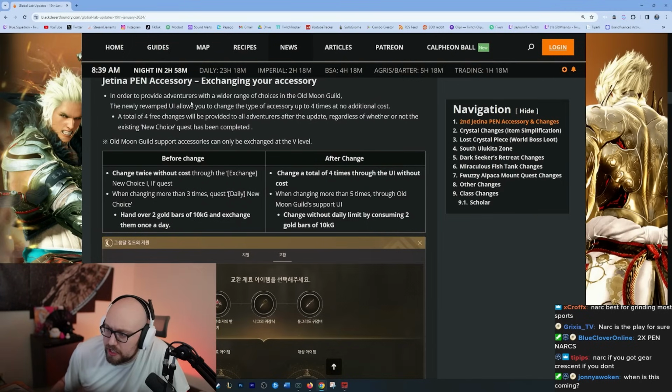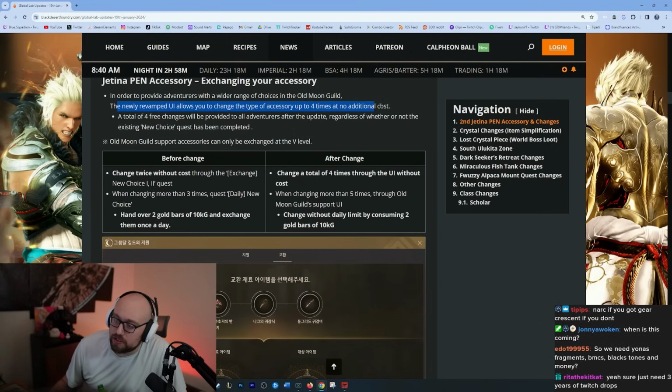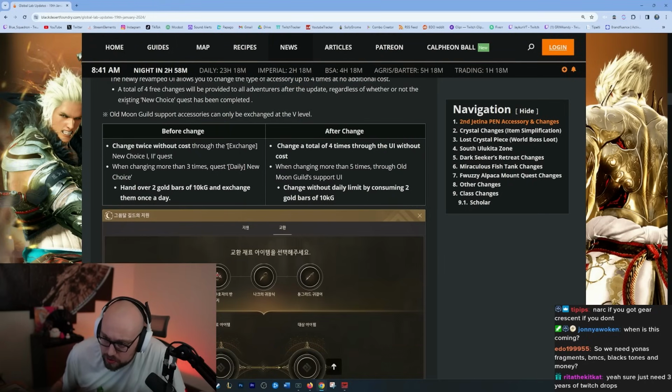Jetina PEN Accessory, exchanging your accessory. In order to provide adventurers with a wide range of choices for the Old Moon Guild, the newly revamped UI allows you to change the type of accessory up to 4 times at no additional cost. Oh my god, you can change it back and forth and back and forth. A total of 4 free changes will be provided to all adventurers after the update, regardless of whether or not the new existing choice has been completed.